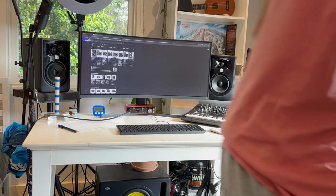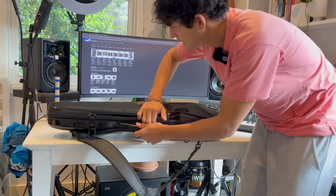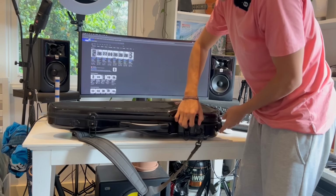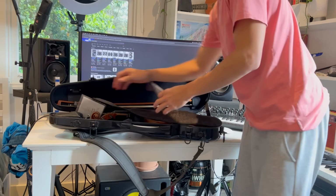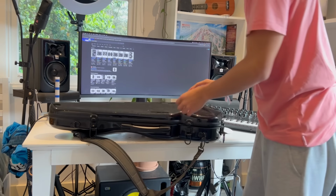And I've got my violin. If you didn't know, I learned violin for like 10 years. And I used to use it in a lot of my songs. I use it a bit less now, and my chops are not very good these days, but this is probably the most expensive thing out of my entire setup, honestly. Actually, not probably, definitely. And that's pretty much it for the music production stuff.